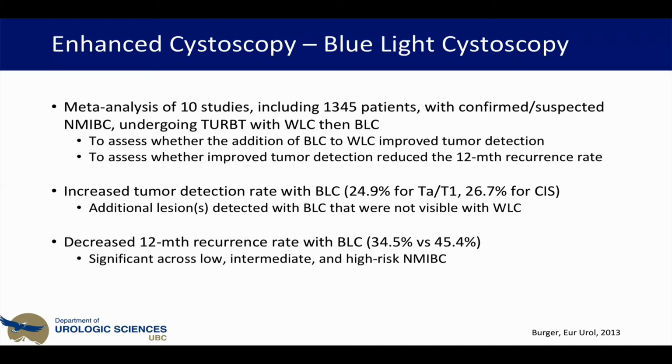Looking at the second endpoint, there was a decreased 12-month recurrence rate with blue light cystoscopy. Key numbers to remember being 34% versus 45% recurrence. And when looked in subgroup analyses across low, intermediate, and high risk non-muscle disease, all of these subgroups were significant still.